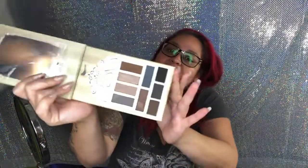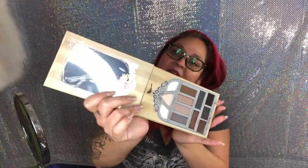I don't think I'm gonna swatch it because I might save it to give it to someone due to the fact that I have a lot of these colors in other palettes. But this is an absolutely beautiful palette, very decent size. The packaging is pretty, and that is pretty much it.